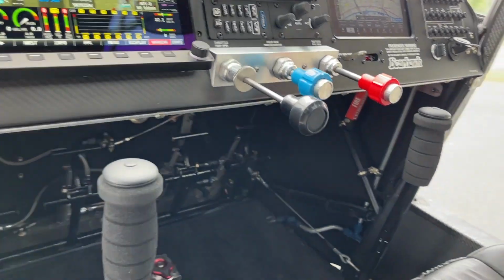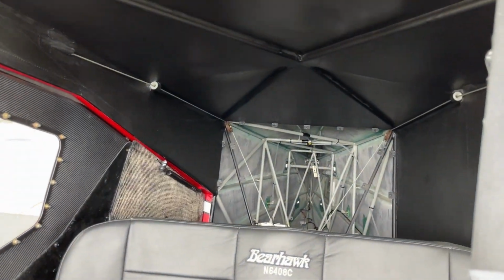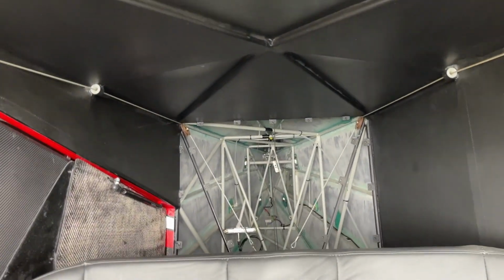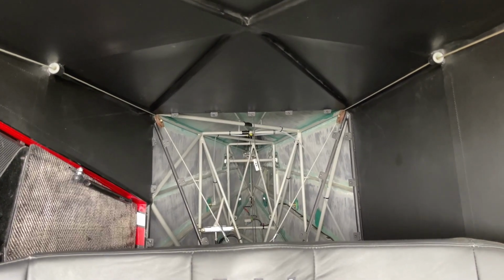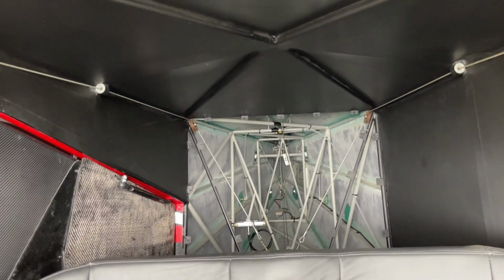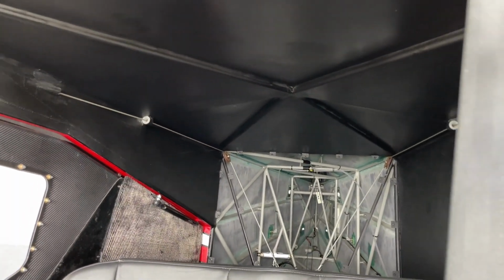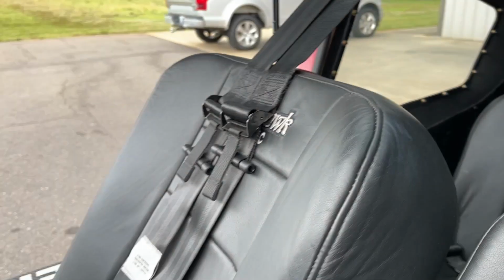Overall, you can see the inside of my interior is pretty much all black. I have carbon fiber. I don't have a bulkhead up yet because we're still flight testing, and we want to be able to look in the back and poke our head back there from time to time and make sure everything looks okay. But yeah, it's a black fabric finish on the roof. I've got black leather seats. I've got black carpet.